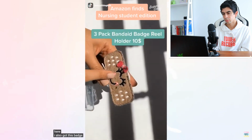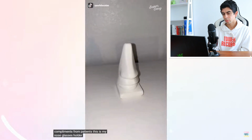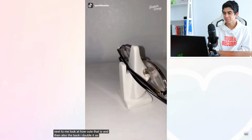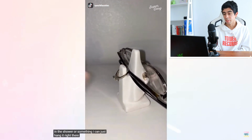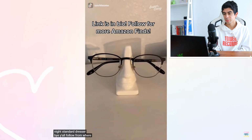I also got this badge clip that comes in a set of like 3, and I always get compliments from patients. This is my nose glasses holder, and I keep it on my nightstand just to have my glasses right next to me. Look at how cute that is. That's kind of funny. Also, the bag, I double it as whenever I need to take my ring off or in the shower or something, I could just hang it right there. Very smart. And it's so easy. And look at how cute that is on any type of nightstand or dresser. Bio, follow for more Amazon finds.